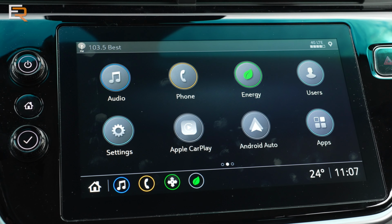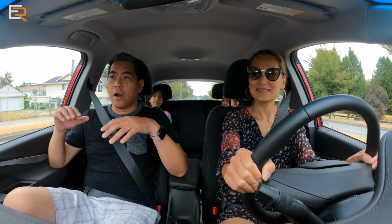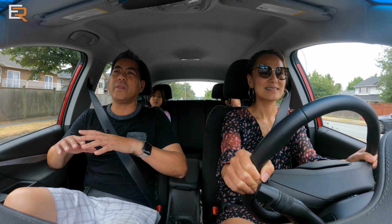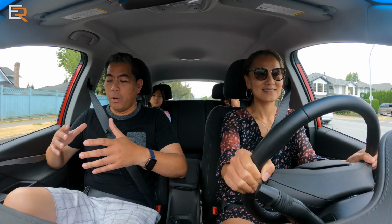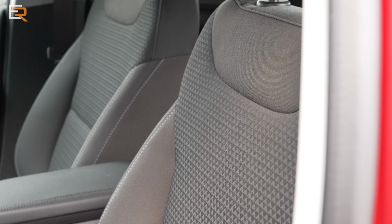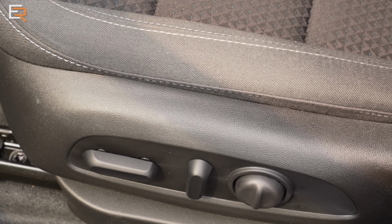Wireless Apple CarPlay and Android Auto comes standard with it. It's really nice. Also standard are heated seats for the front and a heated steering wheel. And one thing that I'm so glad they addressed on the previous generation Bolt, I couldn't stand the seats. It basically would dig into your thigh when you're getting in and out, and they have addressed that. We have brand new seats in here.